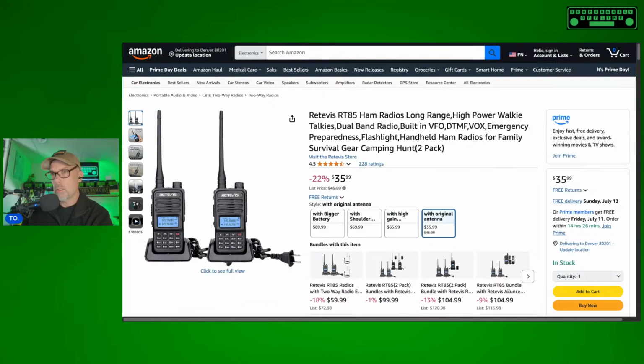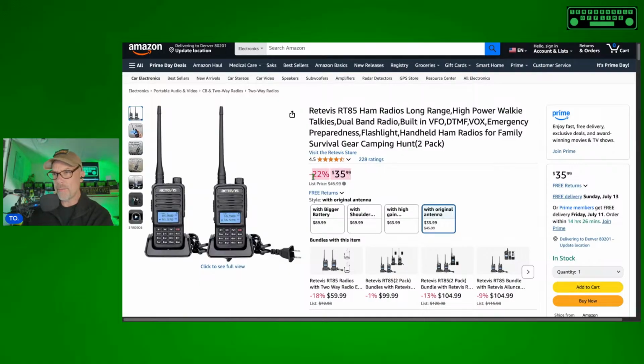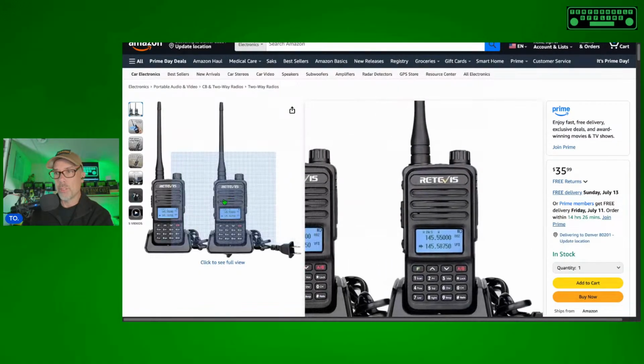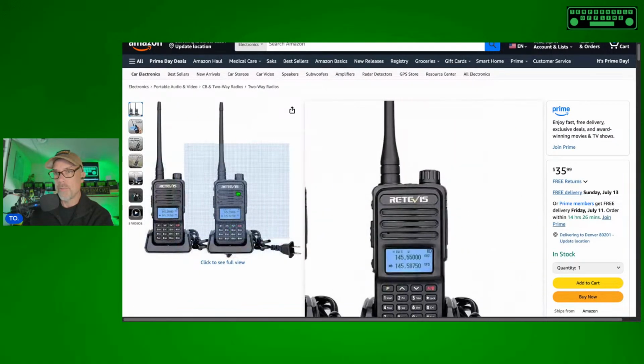Dual band, $35. Two-pack for $35? Really? That is a smoking deal right there. It doesn't say it has the Prime tag on it, but 22% off. Normally it's $45.99, $35 for 2 radios, a little bit more than $15 apiece. That's not too bad for some built-in stuff.